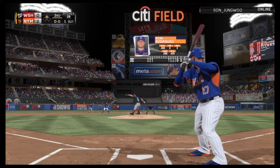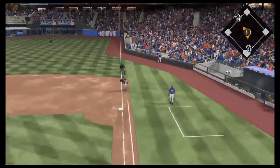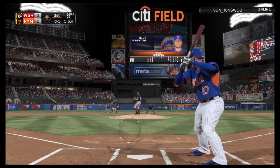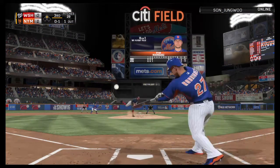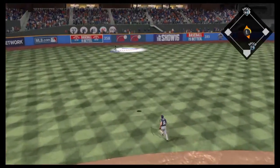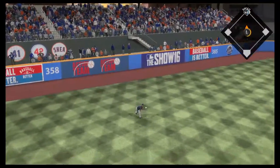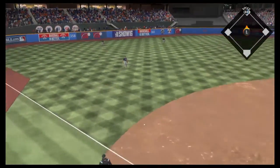He flied out to start the home first. Down the first baseline. This gets foul. It's 0-1. Skied in the air to straightaway left. Revere is under it. And he brings it in for the second out of the inning.